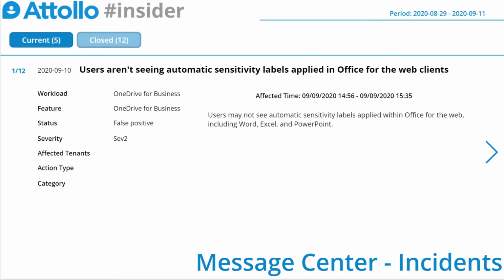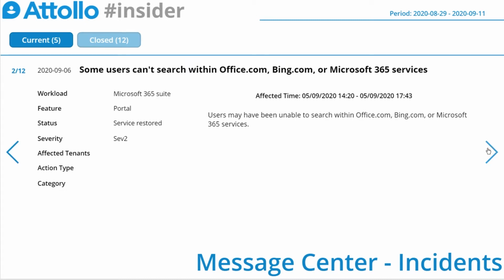So users aren't seeing automatic sensitivity labels applied in Office for the web clients. This is in OneDrive for Business. There's actually a false positive, so when we have a false positive, it means it was reported into the message center, but under investigation, it was identified not actually to be an issue. So it could be a user issue, misreported, or some other issue that services like this. So that actually wasn't a real issue in the end, apparently.